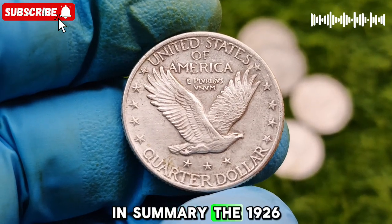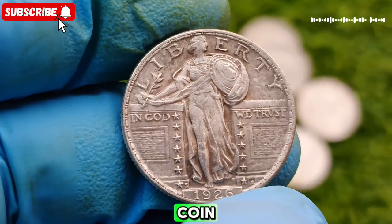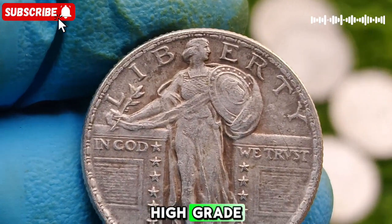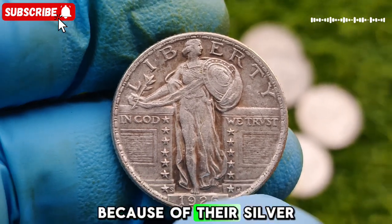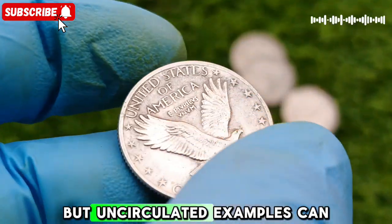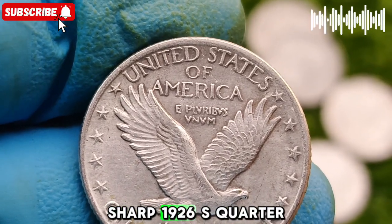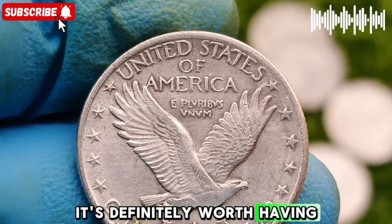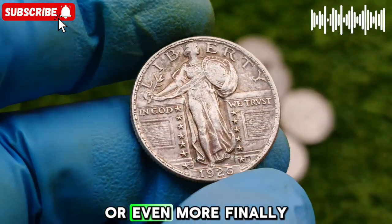In summary, the 1926 S Standing Liberty Quarter is a valuable and collectible coin, especially when found in high grade. Most circulated coins are worth more than their face value because of their silver content, but uncirculated examples can be worth thousands. If you find a sharp 1926 S quarter, it's definitely worth having it professionally graded to see if it could be worth $10,500 or even more.